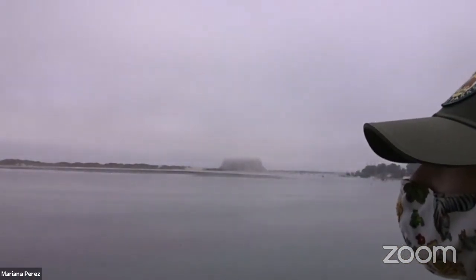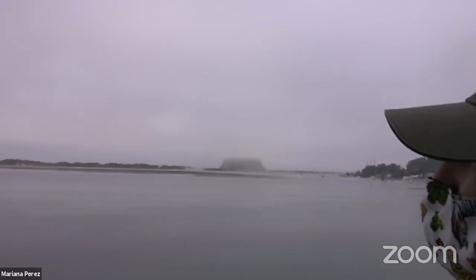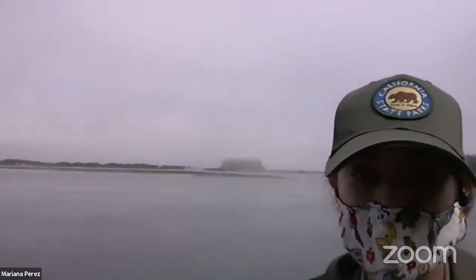Morro Bay is home to many, many different types of animals and plants, and today we're going to be focusing on one special marine mammal. One of my favorites, the southern sea otter.